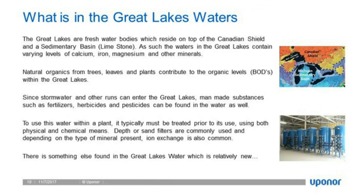What's in the Great Lakes water? As you're aware, I'm going to say from your grade 10 geography classes, the Great Lakes are located on top of the Canadian Shield and also the sedimentary basin, a very large limestone basin. Because the waters are located on top of these, and the waters absorb the minerals and content from those, we find that the Lake Ontario water is high in calcium, iron, magnesium, and other minerals, depending on what lake you're in. But essentially, they all contain those, just at different concentration levels.